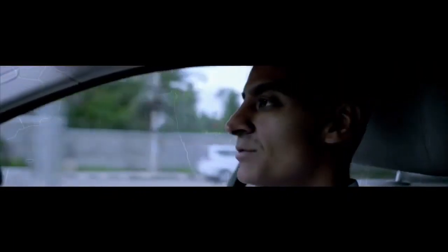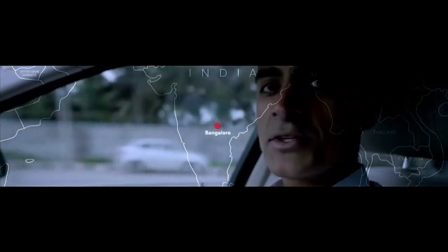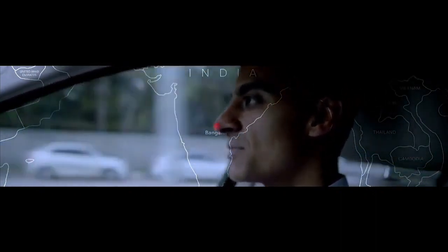So we're in Bangalore now, and we're here to see Sim Tools, the first acquisition of Motherson in the aerospace vertical, and our first step towards diversification as part of our 2025 plan.